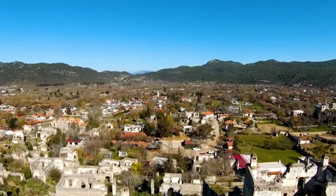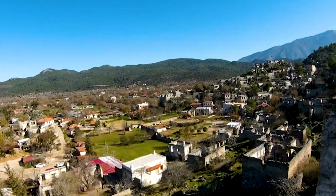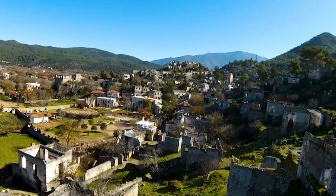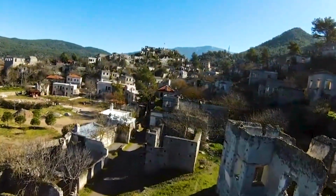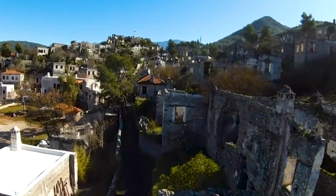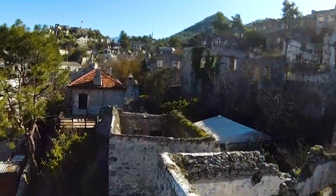Accommodation. Kayaköy's popularity as a tourist destination has led to the development of a wide range of accommodation options. From hotels and bungalows to camping sites, pensions, and villas, there is something for everyone. If you plan to visit Kayaköy for a day trip, you can also explore the many hotels in the surrounding Fethiye area.